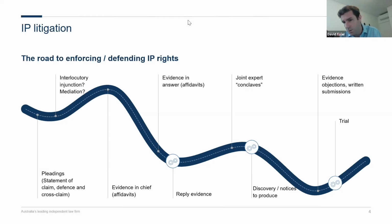Then if there's expert evidence, the court typically adopts a process whereby experts enter conclaves, and that's a forum where the experts decide between each other without any lawyers present what technical issues they agree on and disagree on, and then they produce a report for the court, and we wait apprehensively to find out what they've done. And that's typically to narrow the scope of the dispute.